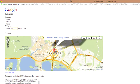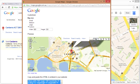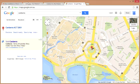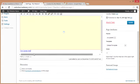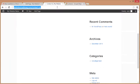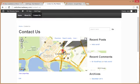Then we're going to have some code. Sorry about that. We're going to have some code down here. It's off camera a little bit, but we're going to have some code that we're just going to want to copy and paste into the HTML of our website, so we can then close that. Close all this. Edit page here. Click text, and then just copy all that code in, and then that'll be our map right there. Click update. And hopefully that map isn't too big.